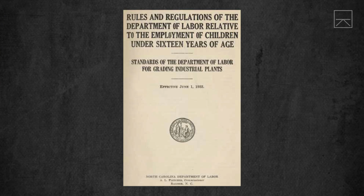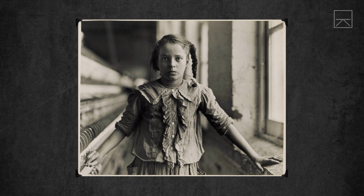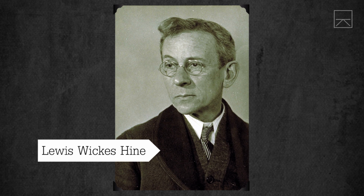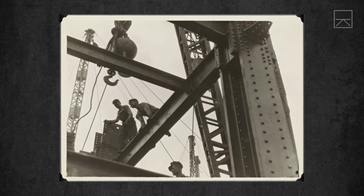In developed nations like the US, labour laws are strict to ensure that children stay out of the workforce. However, this wasn't always the case. Lewis Wickes Hine from Pennsylvania was a photographer and sociologist in the early 1900s. Now, you may know his work. He took the iconic photos of the workers who constructed the Empire State Building in Manhattan, New York.